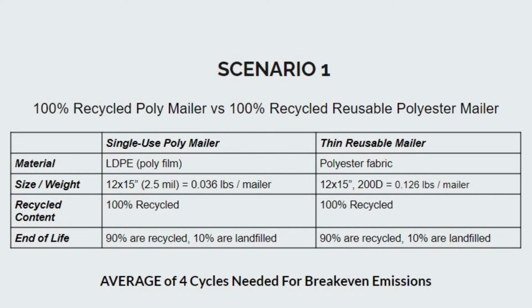The way that we really have started to think about it is, okay, let's think about your base case. What kind of single-use mailer are you using today? Then let's think about the reusable mailer that you're thinking of moving to. And then let's say, okay, on average, how many cycles does this particular reusable mailer need to go through in order to make sure that it has at least the same carbon emissions as the single-use poly mailer or the single-use mailer you're replacing? And the reason we did it this way is because this helps you understand how you need to operationalize your reusable mailer in order to make it make sense for the planet.